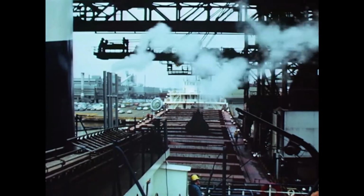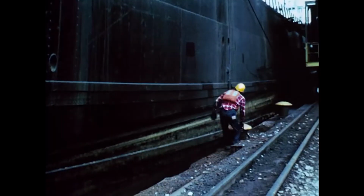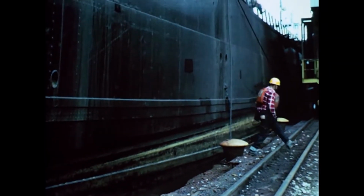When this process has been completed, the ship departs once again for the North Country, and more of the raw material which feeds the Rouge plant's ever-hungry steel-making furnaces.